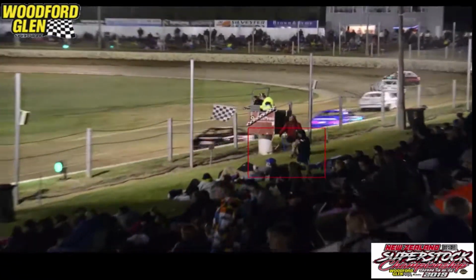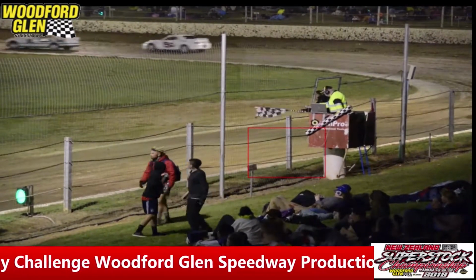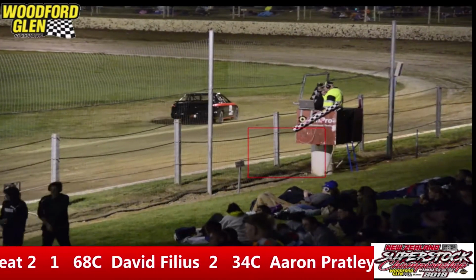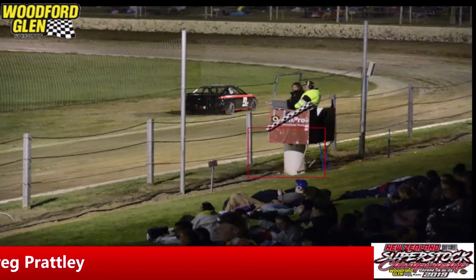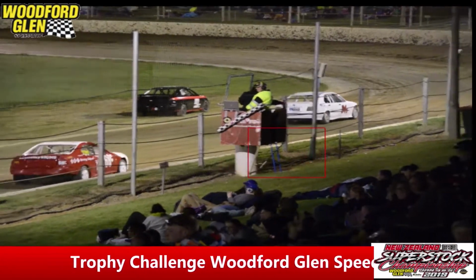Back to Aaron Prattley, Greg Prattley, and Sherlock with Palmer. It's good racing there from those front two, and indeed further back in the pack as well. David Filius in the end a 20.49, and there was also a 20.49 by Palmer in the 78 car. So virtually identical lap times there, albeit one finished first and the other finished fifth. That's how it goes sometimes. So that was our production saloons.